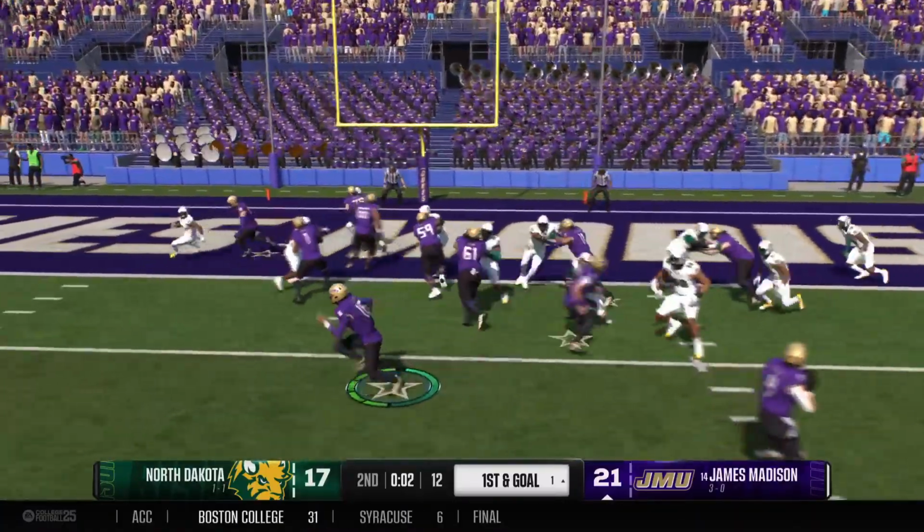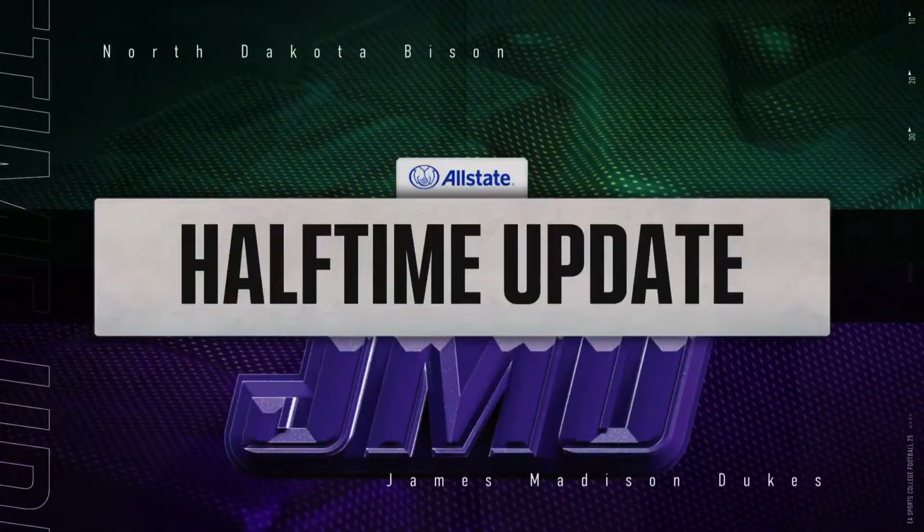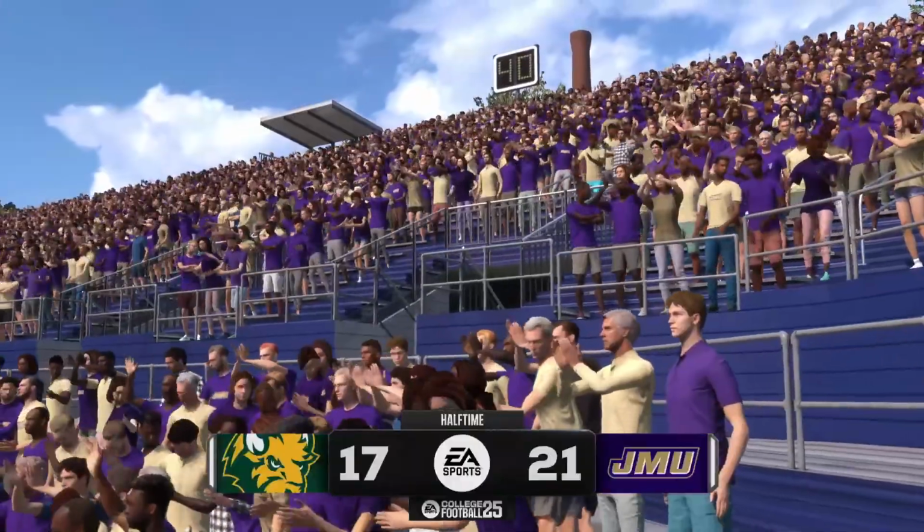Quick touch pass to the receiver. They'll knock him down, and that'll take us to halftime. That's going to wrap up the first half here, and now we join Kevin with the halftime update.